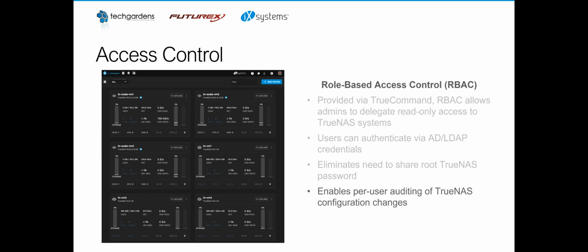This also enables per user auditing of any configuration changes within the TrueNAS. So if you have a certain user that maybe is disgruntled and went in and deleted a data set, you can track that activity back to that individual user by this method. Because we're tracking the individual users and what they are doing within the system, TrueCommand allows us to track all of those changes back to individual users with a date and time stamp.